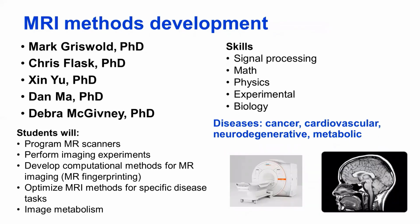So another technology is MRI methods development. And we have several faculty who are involved in that. And there, students will program MR scanners, perform imaging experiments, develop computational methods for MR imaging, that is that MR fingerprinting I alluded to previously. And they'll be optimizing MRI methods for specific disease tasks.